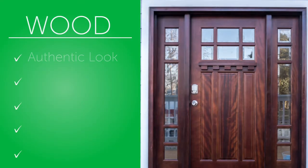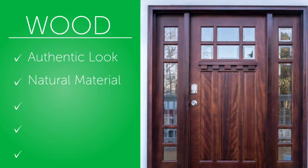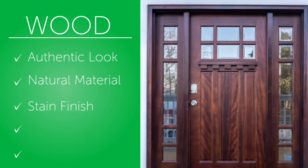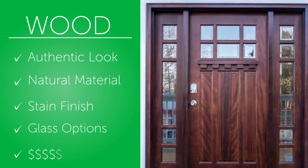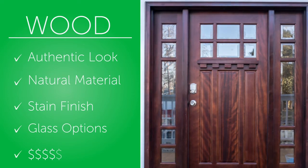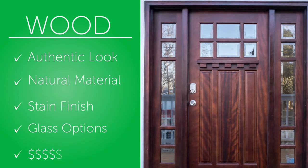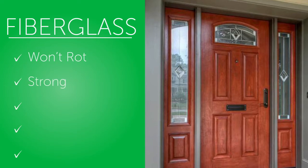Wood doors have an authentic look because of their natural material. Wood doors look great with a stained finish. They also come with decorative glass options, but wood is one of the most expensive materials. Wood is a great choice for anyone wanting a door with a natural look that can be modified to meet whatever your needs are.